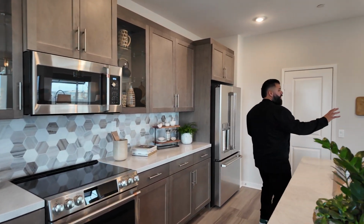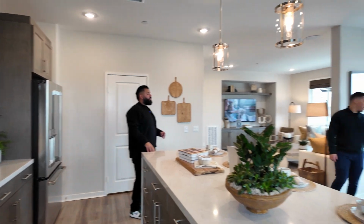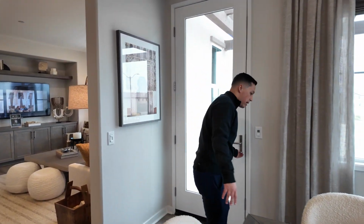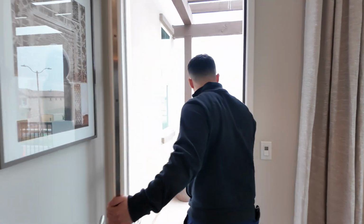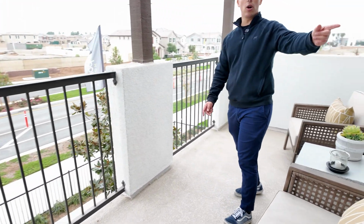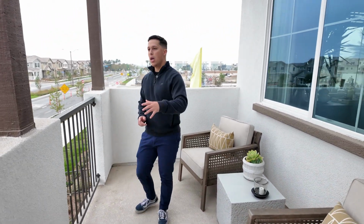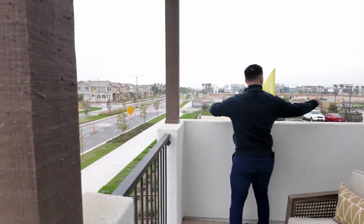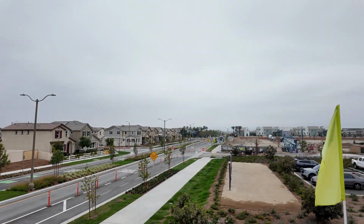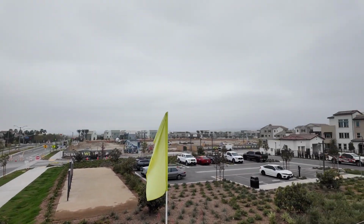So there's a ton of space here, like Justin's saying. We have the living room area, we have the patio. Show them the patio, man. Let's do it. But going out to the patio, this is gonna be like obviously your dining room area right here. And then the patio is even a good size as well. So you got a couple chairs, and I like this because you're on a corner. So this is a corner unit. So you have kind of a corner style view right here. It's not just 180 views, but you can see all the way around.